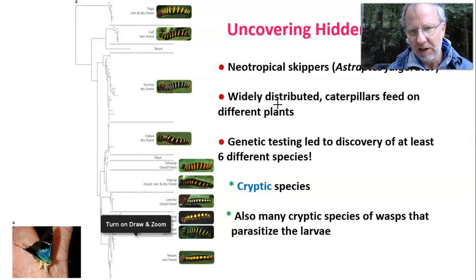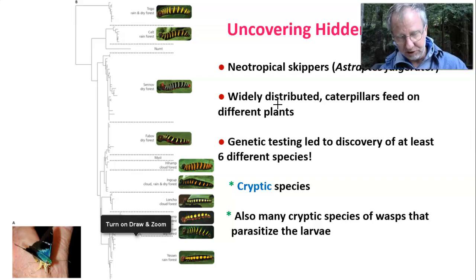Species that look the same morphologically. We have a difficult time distinguishing them from each other using typical anatomical characteristics or maybe even behavioral characteristics, but especially anatomical things that biologists often use to distinguish species. So let's go through this example and get to this concept. There are tons of examples out there in the literature of this kind of thing.